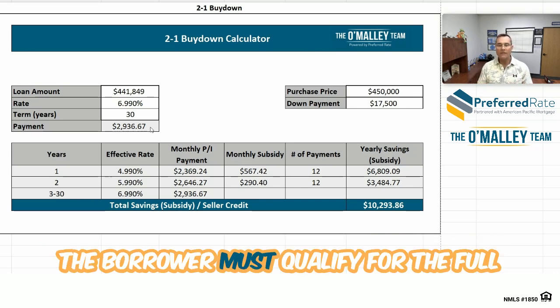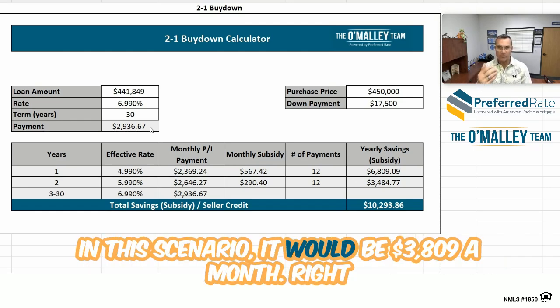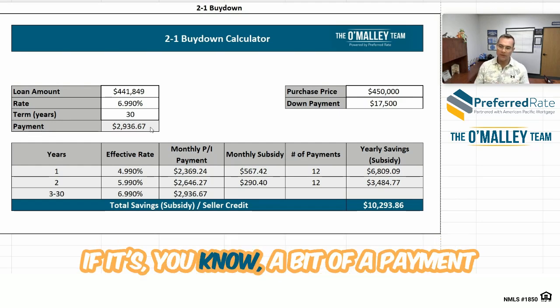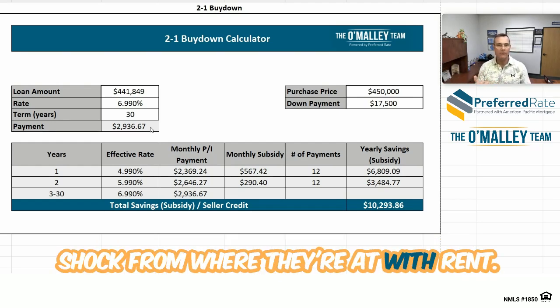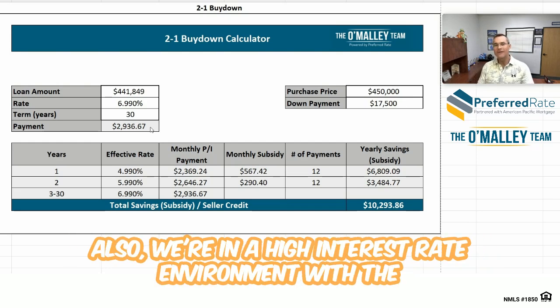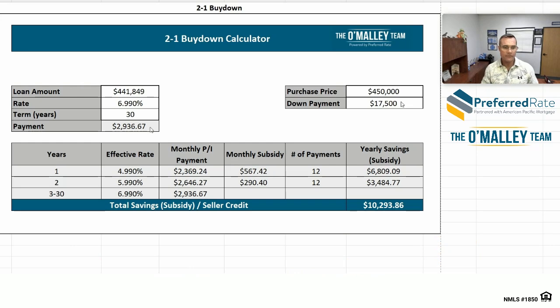The borrower must qualify for the full mortgage payment with taxes and insurance. In this scenario, it would be $3,809 a month, right? Here's the beauty of how it helps families, especially if it's a bit of a payment shock from where they're at with rent or first-time home buyer, whatever the case may be. Also, we're in a high interest rate environment with the expectation of rates coming down in the near future. So let's look at how this works.